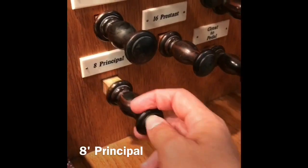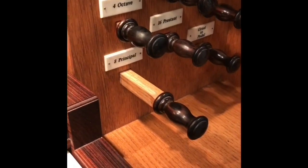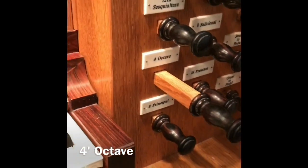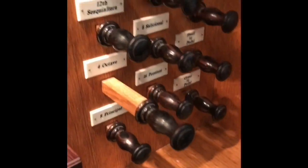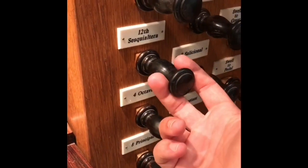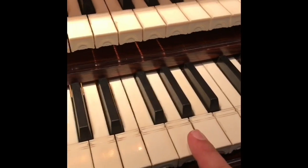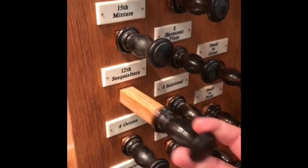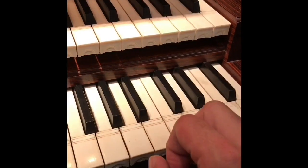Let's come over to the great now. So down here we have 8-foot principal. Above it, the 4-foot octave. Then we have this 12th, the sesquialtera. If we pull it out the first half, we get our 2 2/3. So there's middle C, and the note we're actually hearing is up an octave and a half on this G. Pull it out one more time, and we get our 1 3/5.